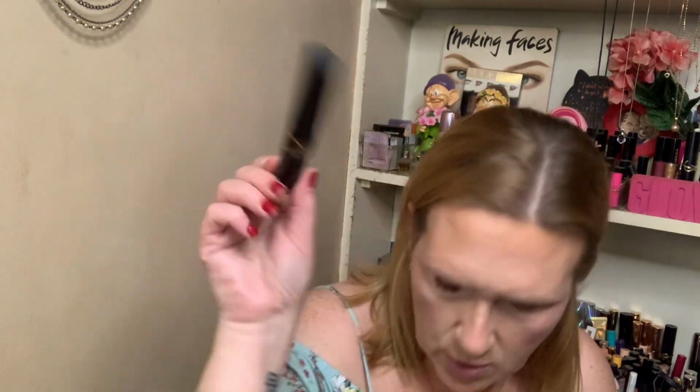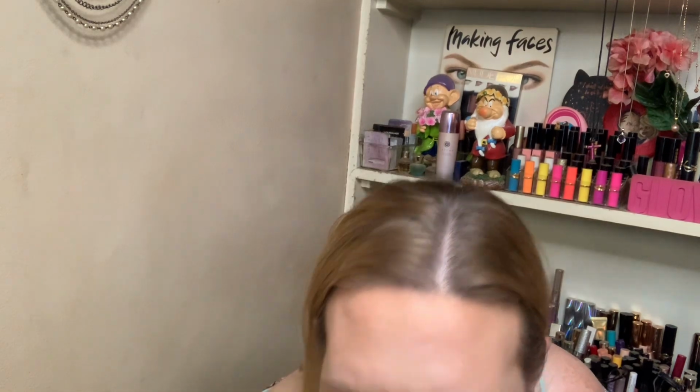It has a nice size mirror on it. Packaging, beautiful. I mean, hello, gorgeous. In a fun aesthetic way. Gorgeous in a fun aesthetic way. For mascara, I'm going to go in with the YSL Lash Clash in brown.